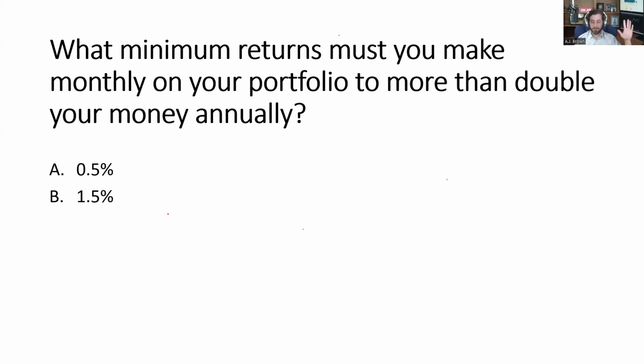So just as a review, let me know if you're paying attention. What have I said so far? And by the way, my questions are going to get, just like that curve I showed you, exponentially more complicated. But I'm going to start easy on you. I want to know, what minimum returns did I say I have to focus on monthly in order to double my portfolio annually? 0.5%, 1.5%, 5, 6, or 10. And you can go back after this presentation and check my numbers, but it's what? A, B, C, D, or E? We'll see who's kind of paying attention here.